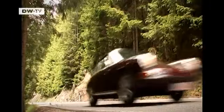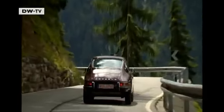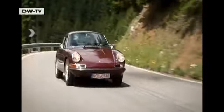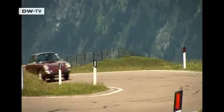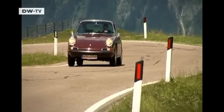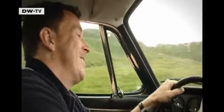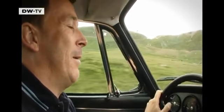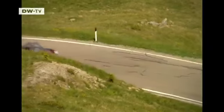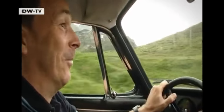But this fun has its price. In 1966, the 911S cost 24,500 German marks, as much as 5 VW Beetles. Still, it proved a lucrative investment, as models in good condition fetch more than 50,000 euros today. The way this car is propelled from behind puts a smile on our tester's face. He says that while the 6-cylinder engine only boasts 160 horsepower, it's just wonderful to feel that power behind you.